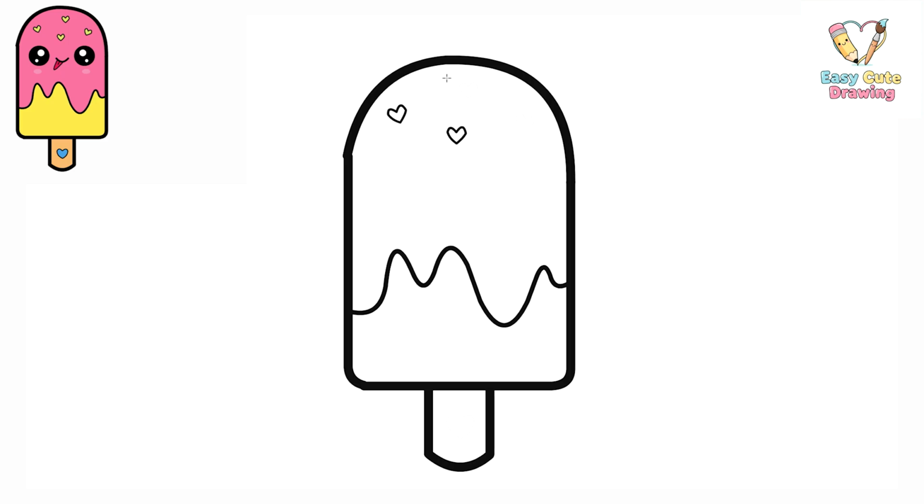Every step makes this drawing cuter and cuter, doesn't it? Draw a cat or maybe a tree. It's easy, cute as 1, 2, 3.